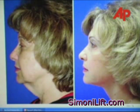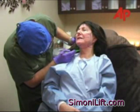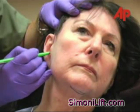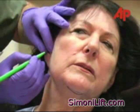It has an immediate effect. After an hour, people see the change. They see that the neck is tightened, the jowl is gone, their face is smoother, just like they looked 10 years ago. We're using the fat and muscle of the face to lift them and put them back where they used to be. However, it looks more natural than a traditional facelift.